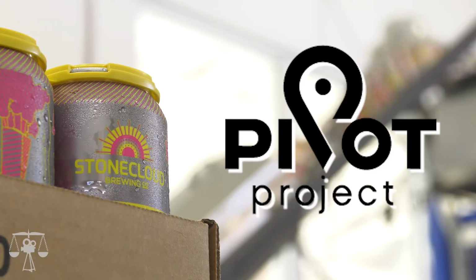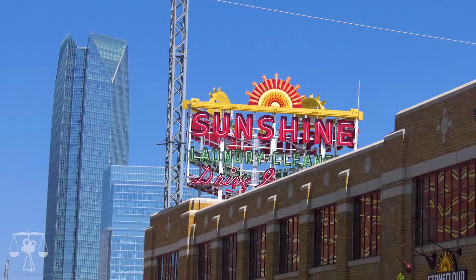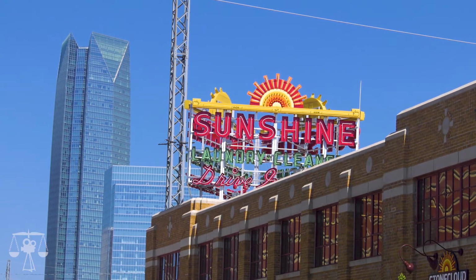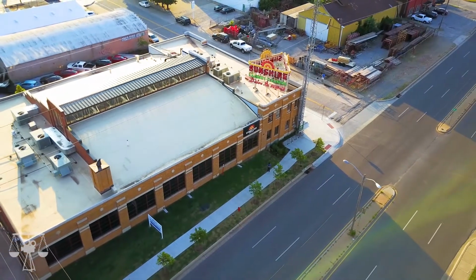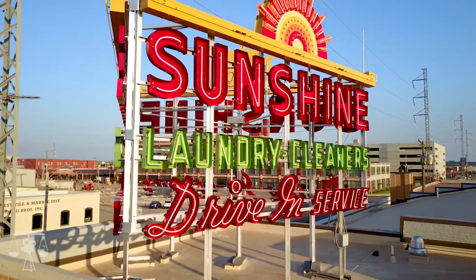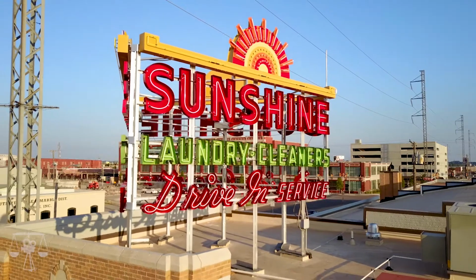Because of the Pivot Project, the old Sunshine Cleaners sign once again lit up the corner of Northwest 1st and Classen. The building itself does not have to have had some historic event occur in it. It's still a historic building that deserves to be saved, I think, and used. It's part of what we were, and what we were somewhat controls what we are. Just because a building is abandoned doesn't mean it's the end of the story.